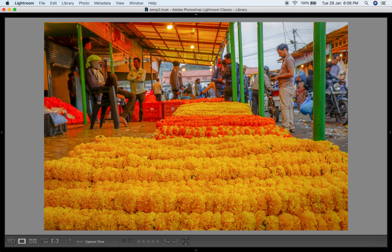Okay, so it's a nice picture, but I would have taken the picture more on the left hand side so that I could avoid the clutter on the right hand side. Or I might also have something really interesting on the right hand side.